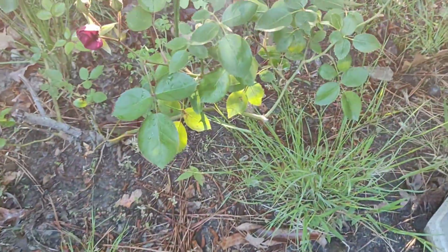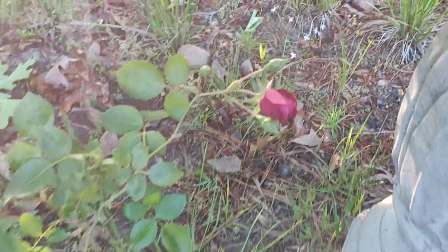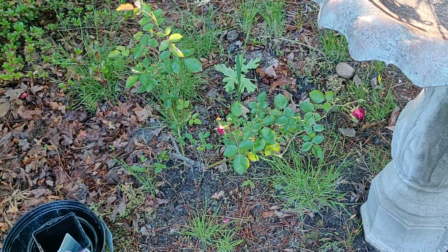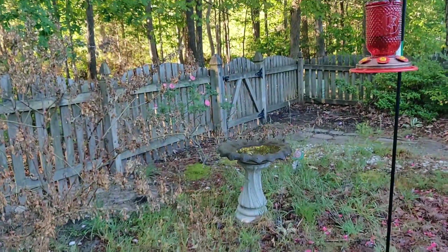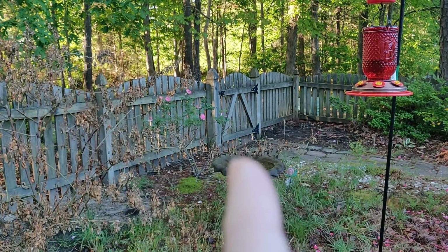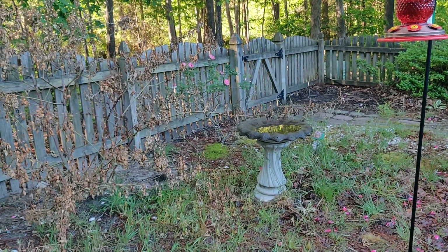Ooh, these dark red roses are finally starting to open up. That is awesome. We've been in this house for almost 2 years, and this little tiny rose bush has not bloomed, so that's exciting to see. And there's one over there, a tiny one behind the bird bath. Barely has any branches. I also noticed a bloom this morning, so I'll be excited to see what color that is.